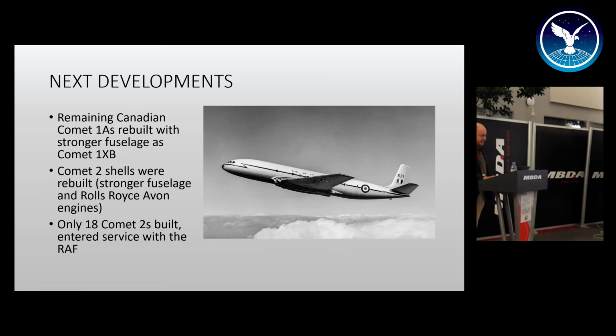The next developments that they rebuilt, they had a few on the blocks being built for Comets, being built for the Canadian Air Force. And they were built with stronger fuselages, and they came into service with the Royal Air Force. The Canadians didn't want them, but the Royal Air Force took them. The Comet 2s were rebuilt, stronger fuselages, better fuselage.